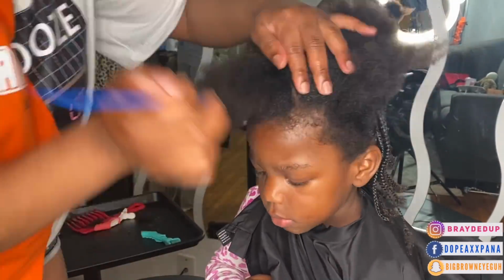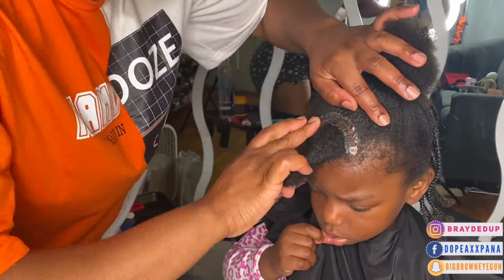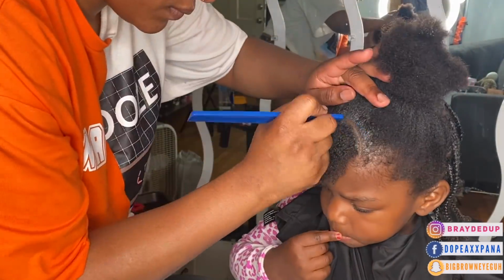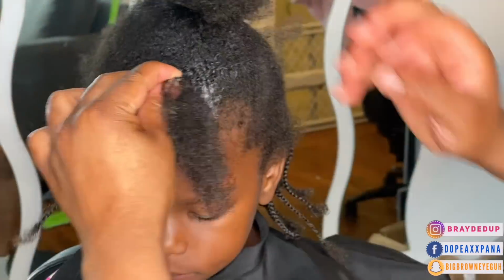So yes, now we're gonna be working on the top. I'm gonna go ahead and part out like a half moon shape here where I'm gonna put 2 beads that fall in the front. I had done this on her before and she really liked it, so I decided to do it again. It just adds something a little bit more in the front of her head, and I'm literally gonna be braiding those towards the front, so you guys can see I already did that one there.